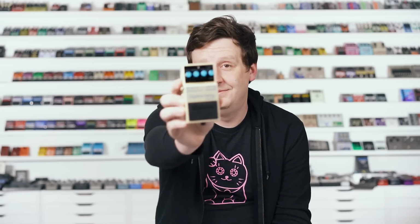And the reason I love the DD5 so much is because it's simple. And this is just extremely easy to use. It does what it does, no frills. You can't find a bad sound in it. I'm really happy. Boss is killing it lately. And I just love this pedal. I love it so much. It's a great pedal. I love this pedal.